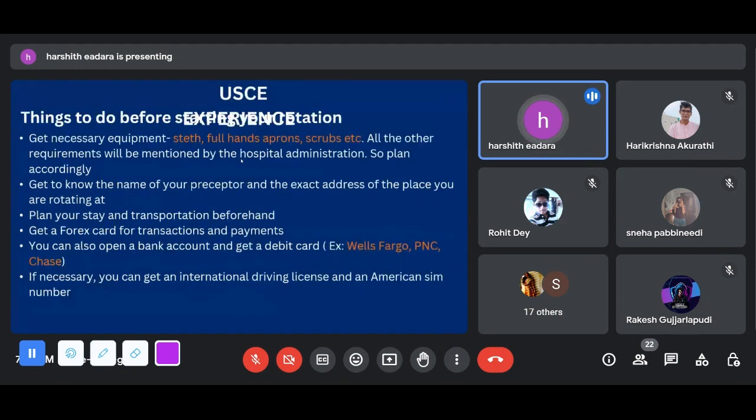Okay. Next comes the USC experience. So you have applied for a rotation, and you got your rotation. So what to do next? How to prepare beforehand for going to the US and starting your rotation. Get the necessary equipment for your rotation, like a stethoscope, full hand aprons, scrubs, etc. Generally, the hospital administration will send you an affidavit which gives all the requirements. You can go through the requirements, and they will say what you should bring and what you should not bring. According to that, you can plan.